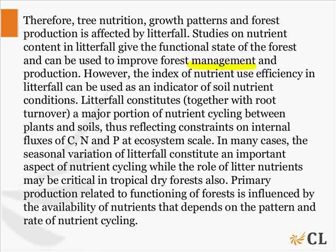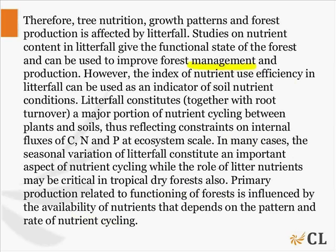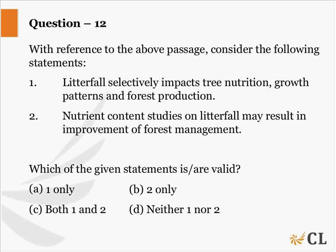It says, decomposition of litter fall, which produces organic matter, is an important factor for soil formation as well as nutrient cycling processes. Again, the same thing, it is an important part, right? Therefore, tree nutrition, growth patterns, and forest production is affected by litter fall. Whereas my question was asking that litter fall selectively impacts tree nutrition, growth patterns, and forest production. We have done. Answer is B.